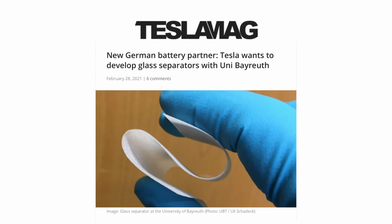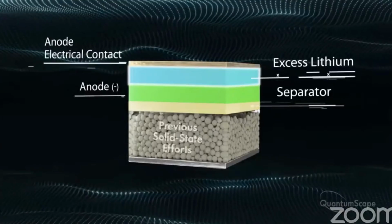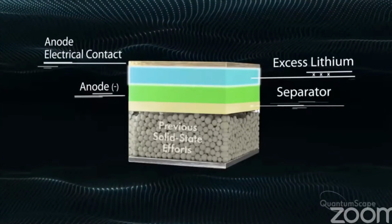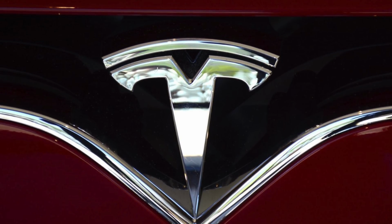So a glass separator or a solid separator is often one of the components that makes up a battery that's referred to as solid state. If you remember back to our discussion around QuantumScape, they're using a ceramic separator. So there's always tons and tons of research going on in this space. I don't think too surprising to see Tesla involved in that at a research stage.